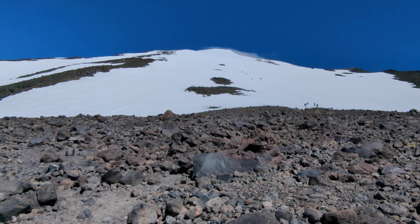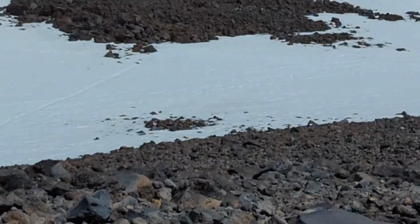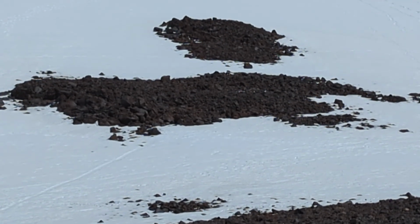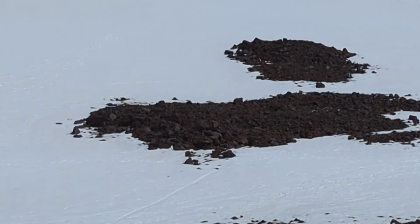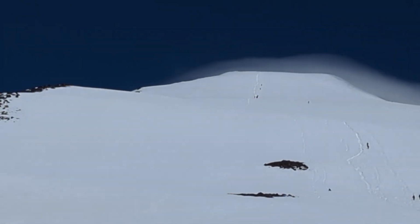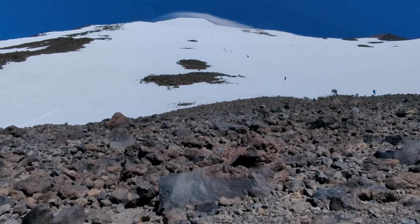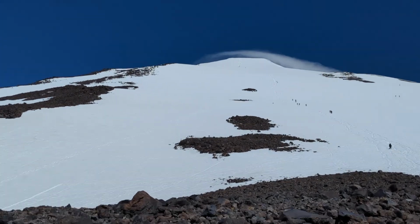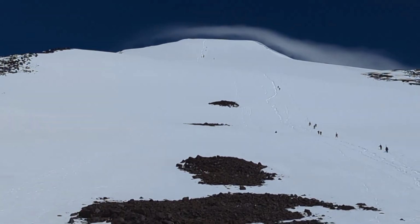Well, Jeannie, if you're up there, it's 11:30 on the nose. So wherever you are, you can sure see the wind whipping off the summit. Getting closer, you can see the wind just whipping over that summit. And it's 11:30 in the morning, and Jeannie's up there somewhere. I'll zoom in on that summit. So very windy up there.